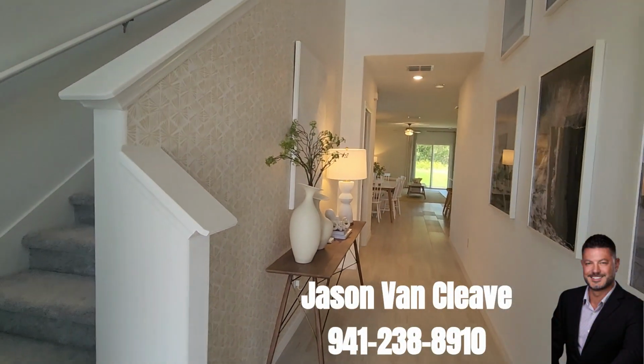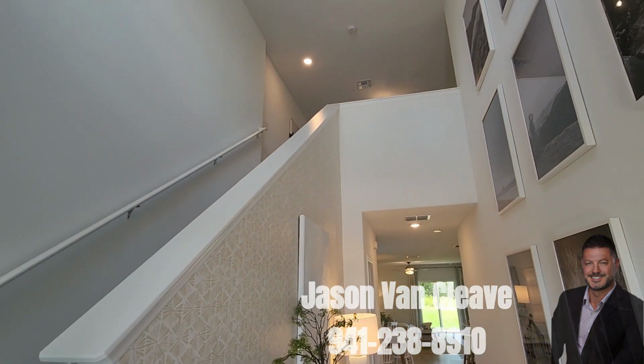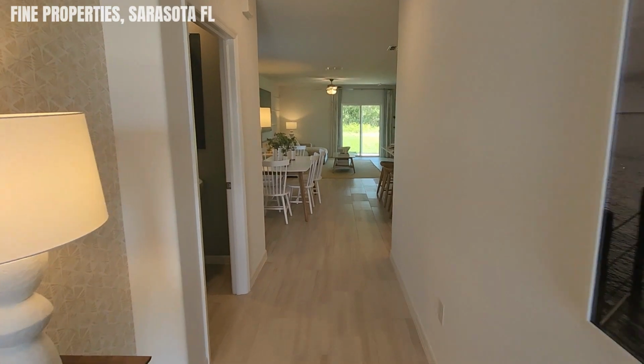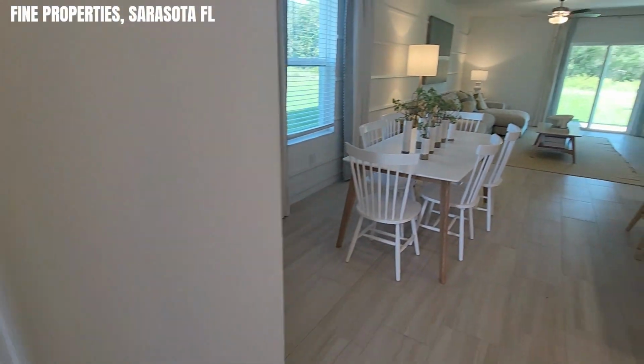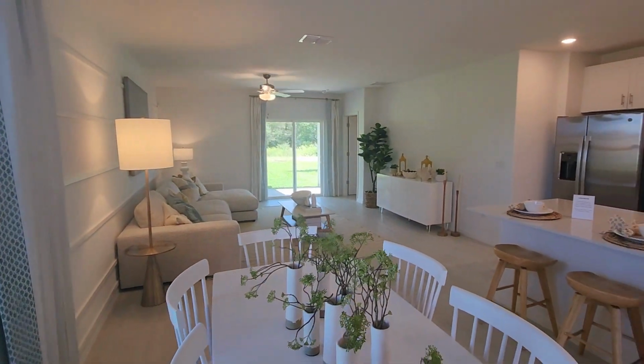As you come to the entryway, you're gonna have your stairwell that goes up to the loft, and then your hallway here comes towards the entryway. You're gonna have a half bath to the left. And then a very nice open floor plan.